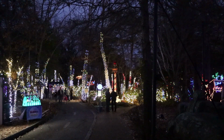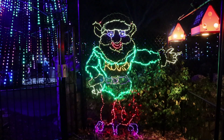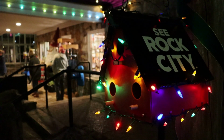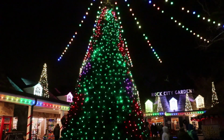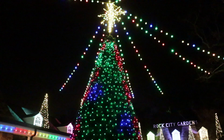Usually, Rock City is a one-way walkthrough experience. However, during the Enchanted Garden of Lights, there are numerous ways to explore, with many different pathways available that are not usually accessible to visitors. Honestly, I found it a bit confusing at first. So let's start here at the current entrance plaza, which right now is being called North Pole Village, and see where the trail leads from here.